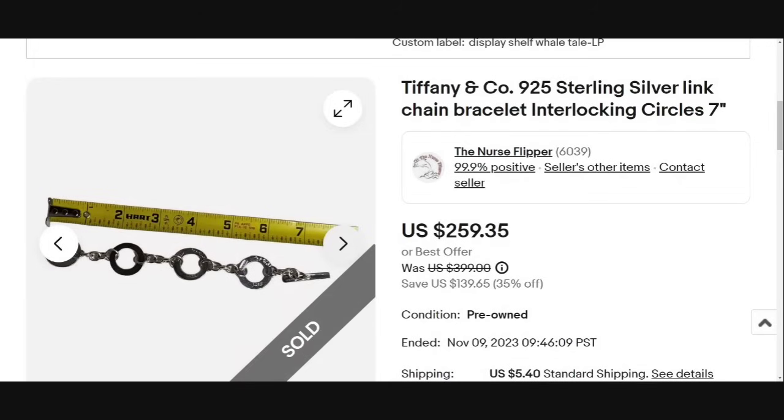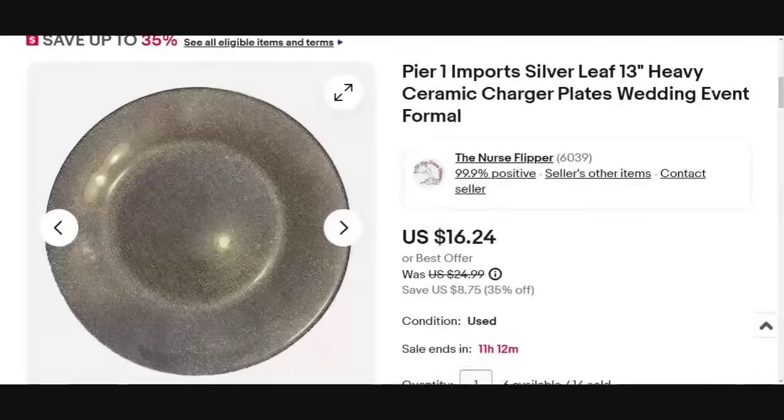I did get positive feedback on this one. It took about a few months to sell, so not too bad and a really good profit. So keep your eye out for Tiffany. Tiffany is something though you need to make sure, there are some fakes. You do need to check the quality. If you're not comfortable authenticating it yourself, please bring it to a jeweler to have them authenticate the piece.